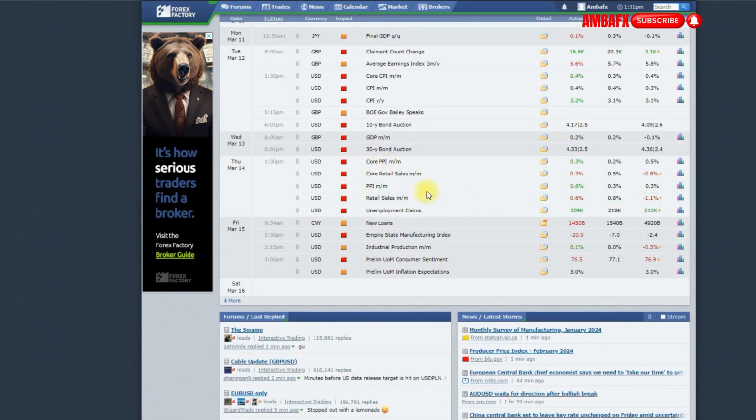Then on Thursday, we had a mixed report, but the PPI and the unemployment claims moved the market, which means that the US dollar is strong. The PPI came out better than expected. Unemployment claims, which show the number of people filing for unemployment benefits, reduced drastically in March from 218 to 209, which means more people are employed. Understand? So we had that significant bounce up on the DXY, that is the DXY strength.